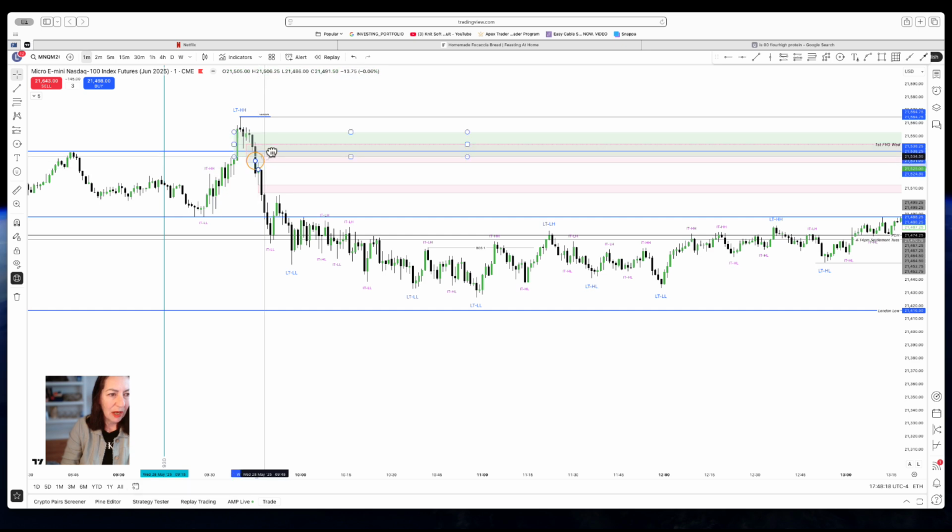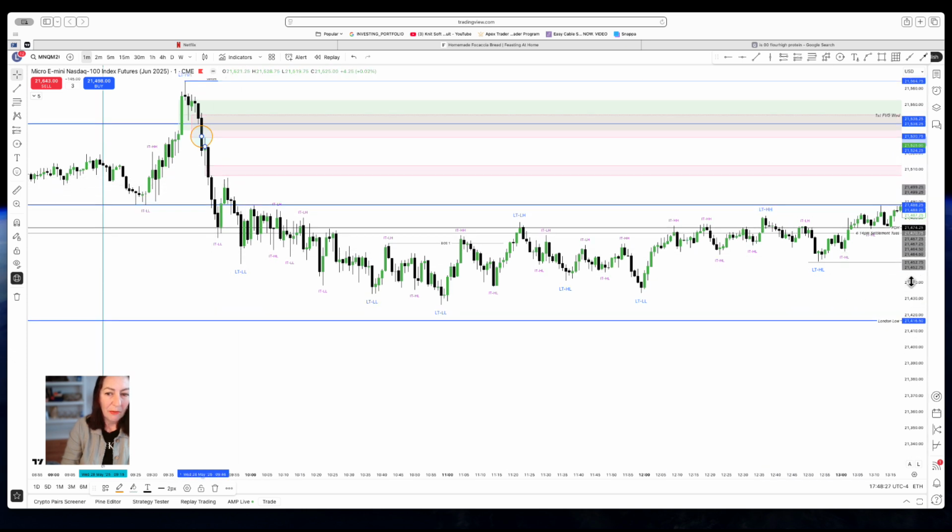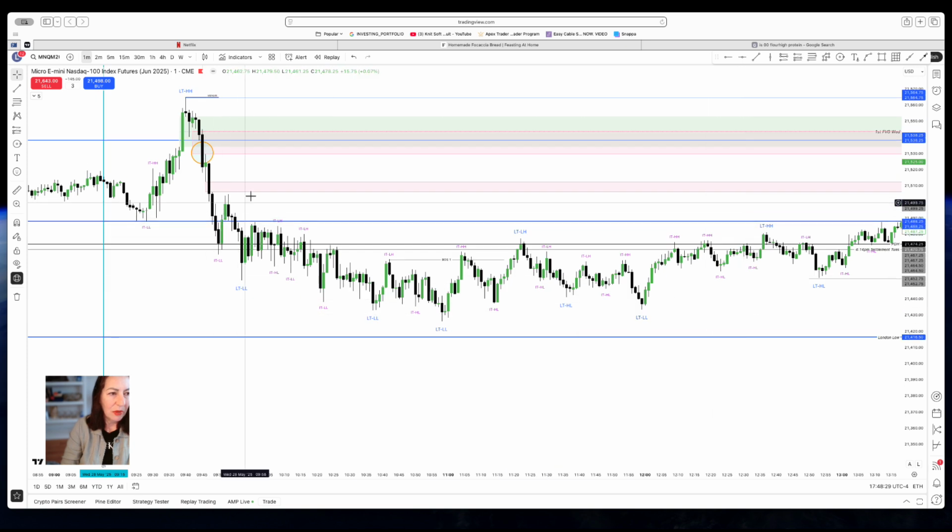So this is where I entered the trade with 5 contracts. Here was another entry that you could have taken off of this fair value gap. But again, for the Venom model strategy, we're supposed to wait for price to come back up into this fair value gap. But that actually happened this afternoon, which was super, super cool. Anyway, I exited somewhere down here.